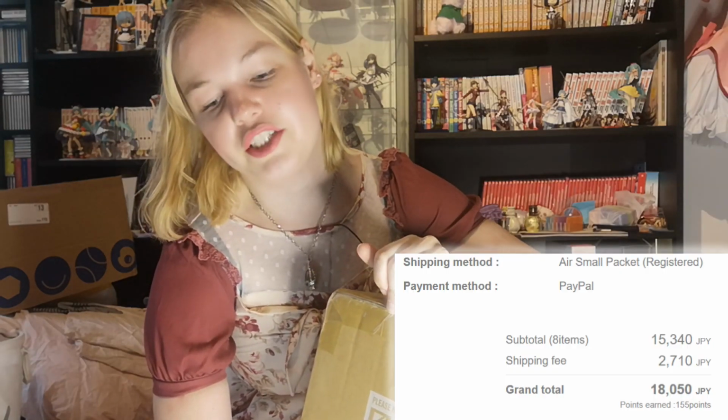Let's first get into a few details about this package. So it consisted of different orders that I put together. It has 2 figures and a total of 8 items. Everything was a pre-order, so I had to wait until everything was in stock, which was pretty okay because it all came in stock around late May. So this is a May package.